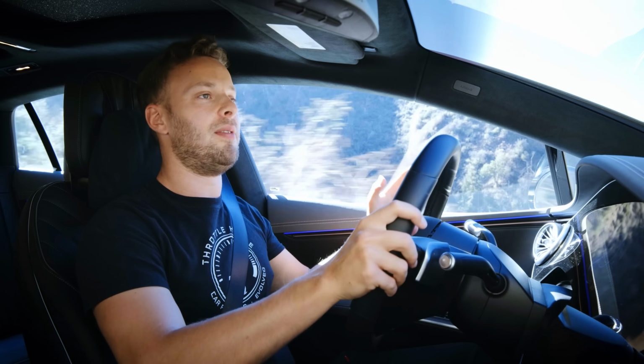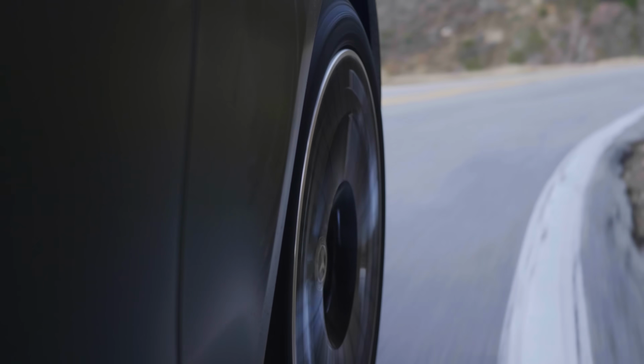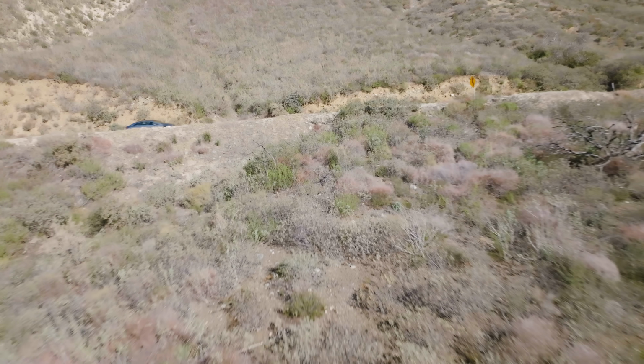This is a good start for Mercedes, but I think that extra 800 pounds over the Model S and the Lucids of the world, you can really, really feel it. Maybe the AMG version will fix that, but you just can't beat this weight.